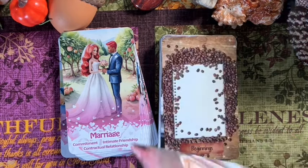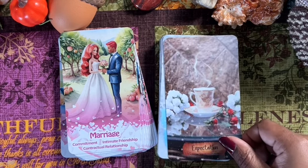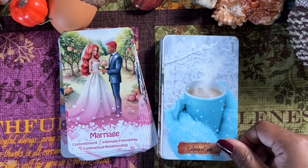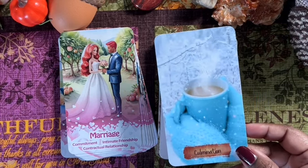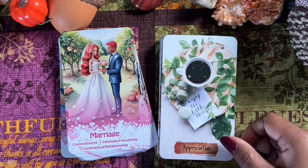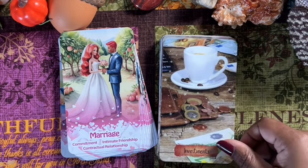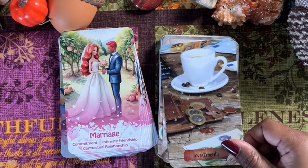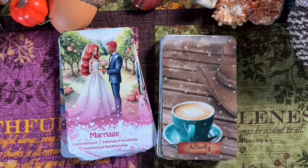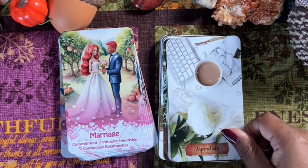Compassion, beginnings, expectation, culmination. Like at the end of the ski day, you get your cup of hot cocoa. Appreciation, enjoy the little things. Investments, got a little money with the coffee, forgiveness, authority. So yeah, this is cute and I like it and I've been using it.